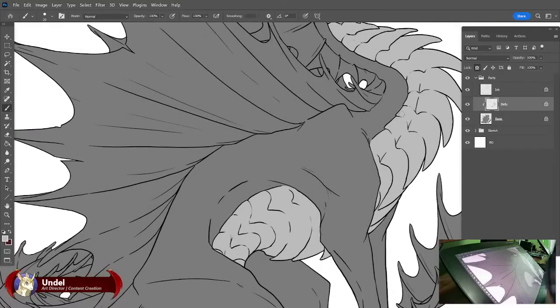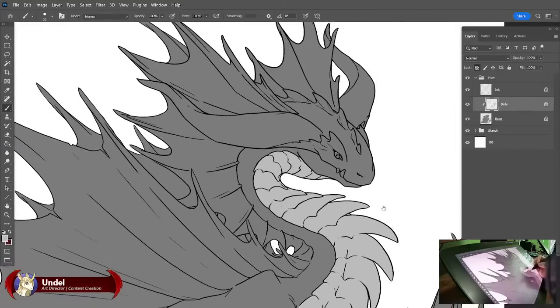So we finished the belly layer, and now I'm probably going to work on maybe the horns next. And we are just clipping this to that base layer that we made very meticulously.